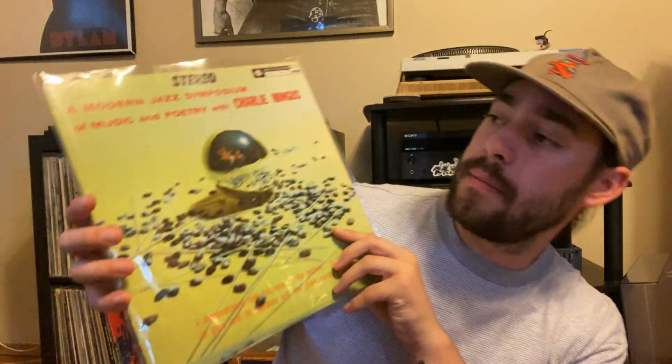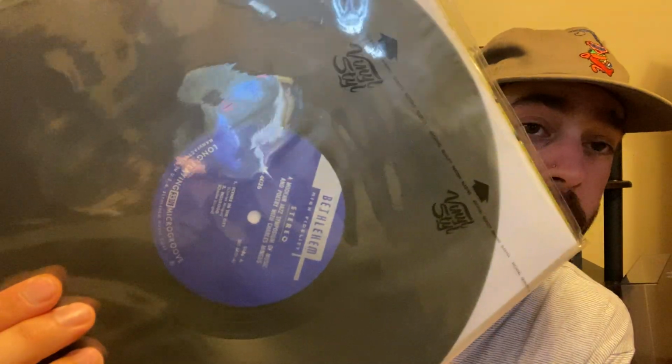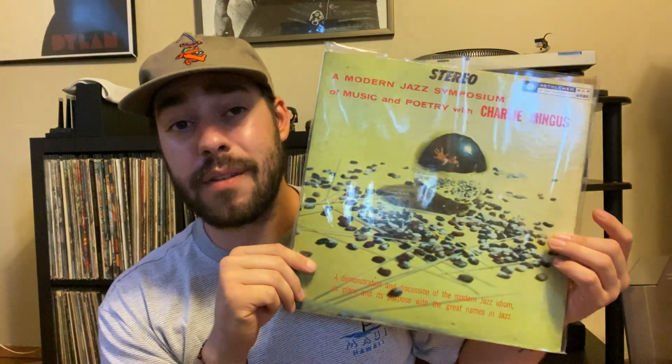And this is a modern jazz symposium of music and poetry with Charles Mingus. Now, this is an original Bethlehem pressing, stereo Bethlehem. I wasn't too familiar with this. I knew it was a rare Mingus album. I love Charles Mingus. He's probably one of my favorite musicians of all time, probably in jazz as well. So I was like, I might as well get it.